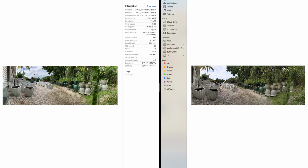I think there's more detail in the sky up here than there is on the Pixel 4a. It just looks a little bit clumpy and a little bit pasty there. The sky is a little bit bluer on the SE. The shrubbery over here is a little bit greener. It just looks a little bit dark overall on the Pixel 4a. But I will say this, the Pixel 4a looks damn sharp.